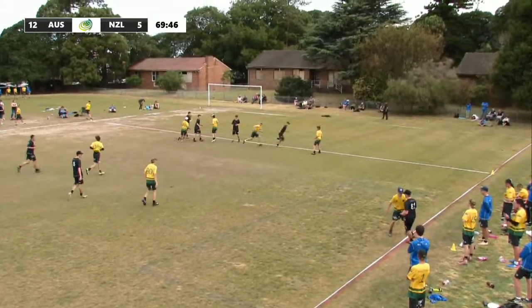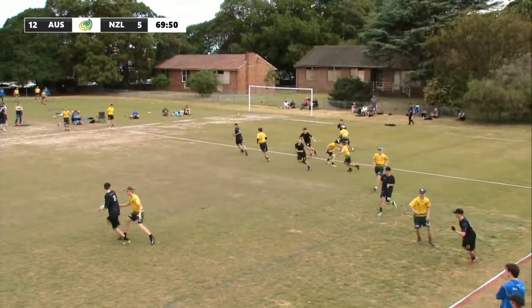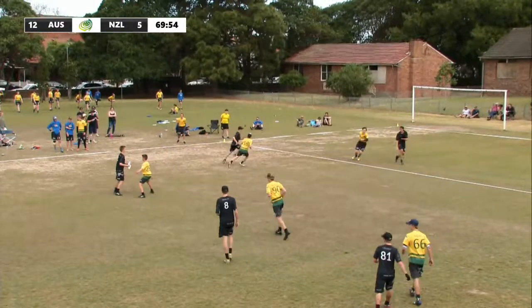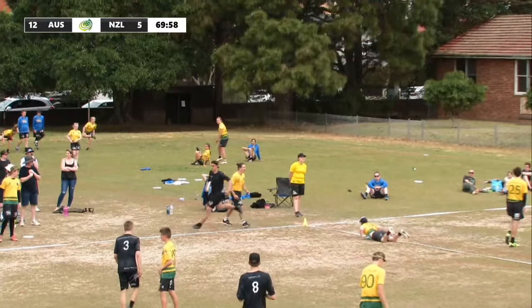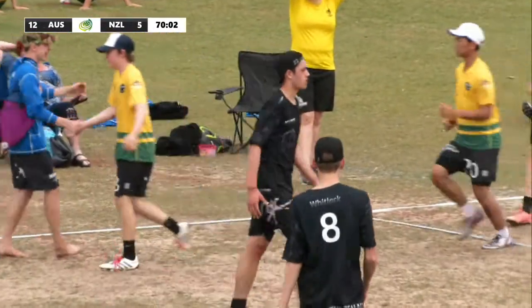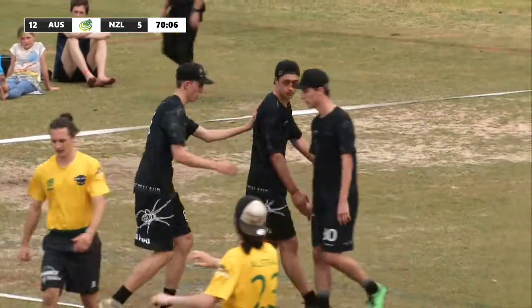Number 81, Linklater to pick it up. Daniel Linklater swings it back to the middle. Whitlock there as always. Fitzpatrick Cockrum gets it out wide. Tries to squeeze it in, and Rolf with the goal. A valiant effort there, from James Walker, I think. Yep. But it wasn't to be. The New Zealanders back on the board.